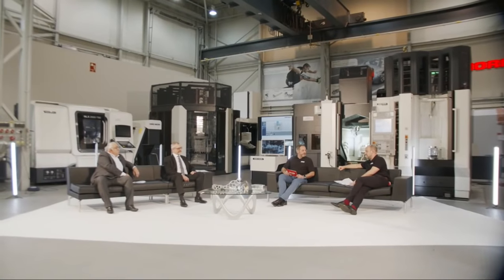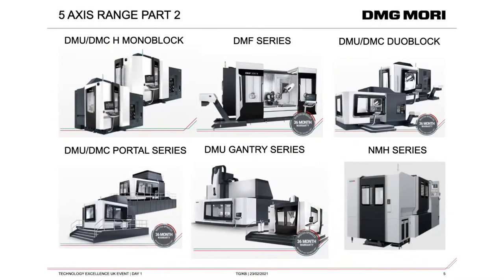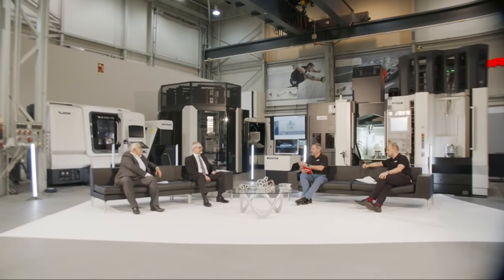Can't finish this without talking... I think we're going to be perfect for time in here. The DMC portal machines and the gantries, up to 40 metres in the X-axis on some of your gantry machines. So I'm immediately thinking of tools for cars and things like that. That's where that would fit, isn't it, Tim? Yeah. Absolutely. I mean, we have a couple of 340s in the UK which are actually doing that car body machining, that area.